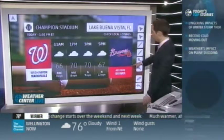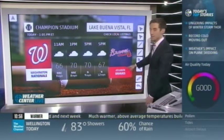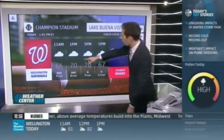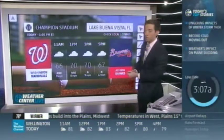We got the Atlanta Braves here, who are building a new stadium, by the way, literally in the Weather Channel parking lot. It's 100 feet away from here. They're building a new stadium in Cobb County here, and they're playing the Washington Nationals. Should be pretty nice. Temperatures there in the upper 60s and low 70s.